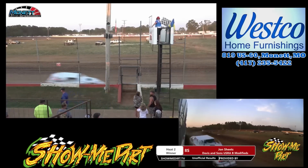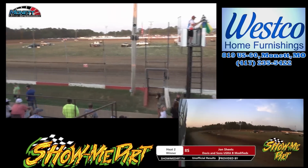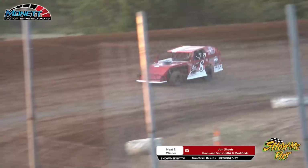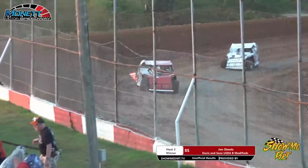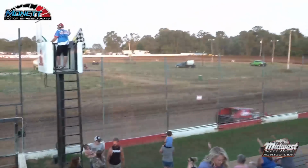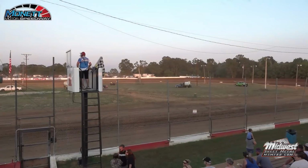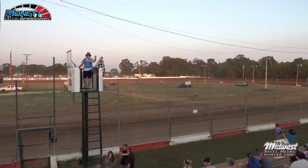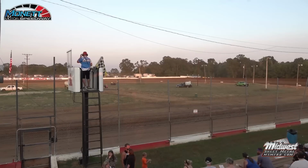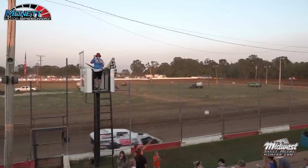John Sheets checking the win there. Hoyt Miller finishing that 2nd spot. Jackie Dalton able to get the 3rd. Steve Muhlenberg finishing 4th, and Kenny Nutter finishing 5th. My goodness, another good one. 8S of John Sheets winning your Davis & Sons USA B Modified Heat Race number 2. Hoyt Miller started to reel him in. He got him down to 0.4 of a second. Gonna be a good feature from your Davis & Sons USRA B Modified.